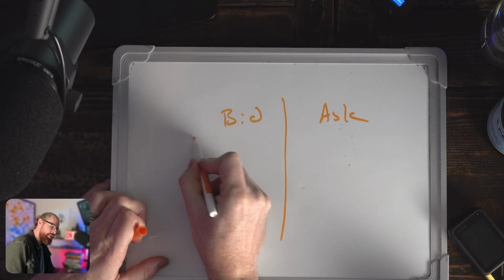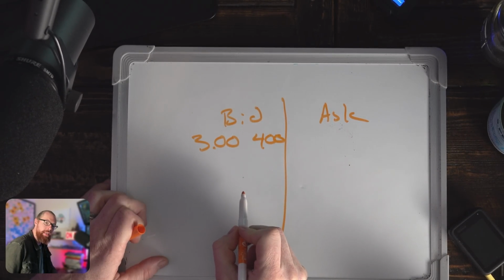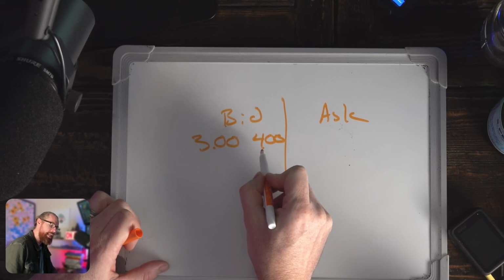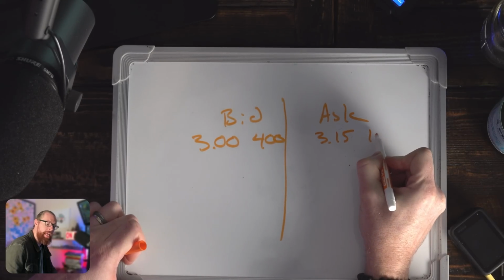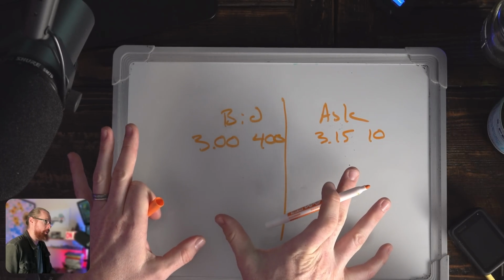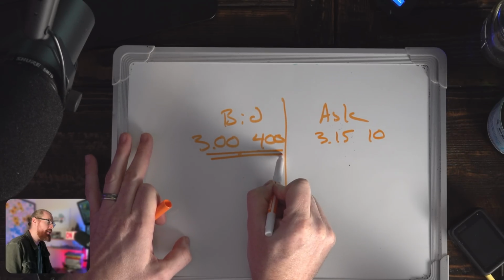All of a sudden at $3, I see a 40,000 share bid. And we always abbreviate and drop the 2 zeros, so it shows us 400. There's a 40,000 share buyer there at 3, and on the ask, it's 315, and there's only like a 1,000 share seller. So all of a sudden now I'm like, oh, okay, there's a huge buyer on this at $3. I don't know where they came from.